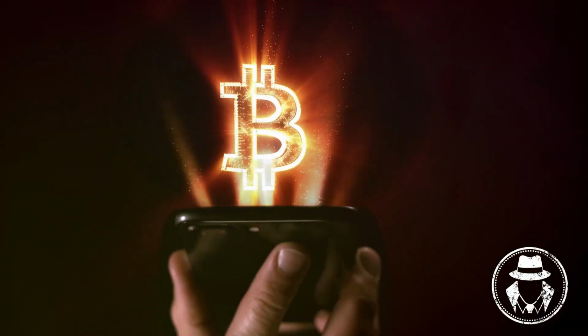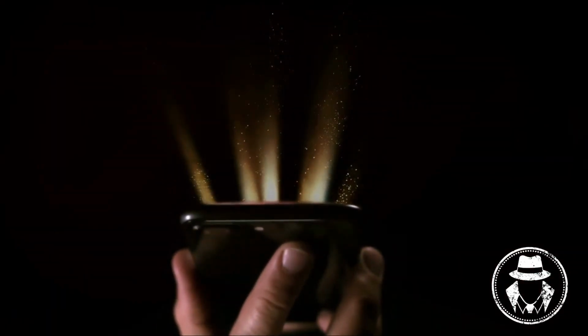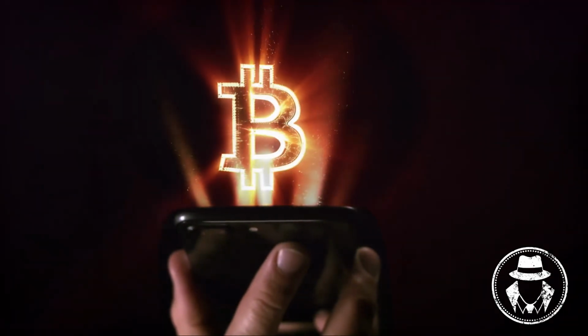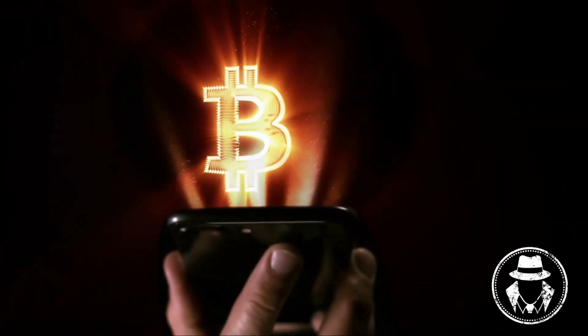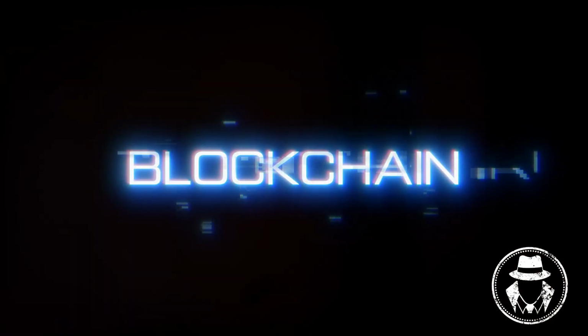But it's not just about being open and decentralized, it's also about security. The blockchain design prevents tampering of records, making it virtually impossible to alter past transactions. And here's the kicker. Blockchain technology isn't just limited to Bitcoin. It's paving the way for numerous other applications, revolutionizing everything from supply chain management to voting systems.